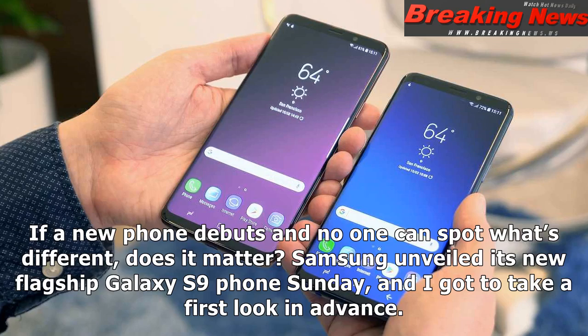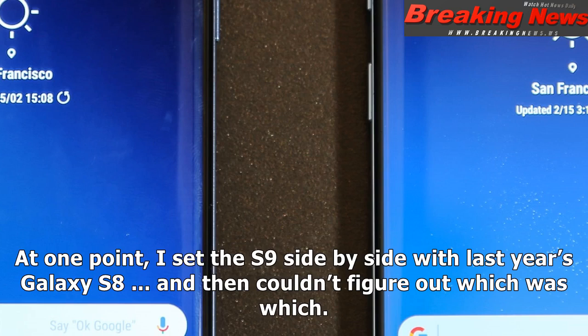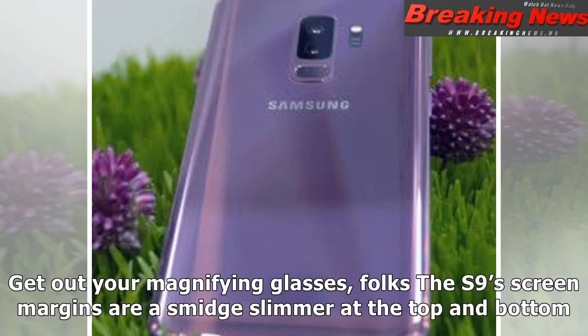If a new phone debuts and no one can spot what's different, does it matter? Samsung unveiled its new flagship Galaxy S9 phone Sunday, and I got to take a first look in advance. At one point, I set the S9 side by side with last year's Galaxy S8, and then couldn't figure out which was which. Get out your magnifying glasses, folks.